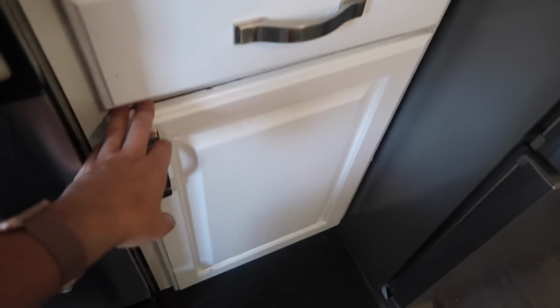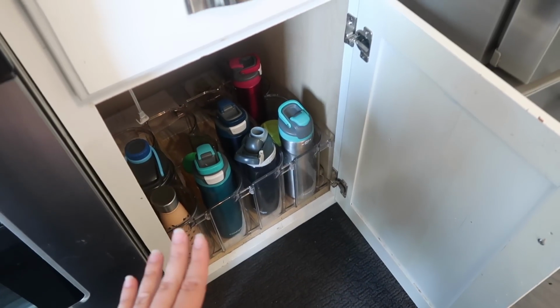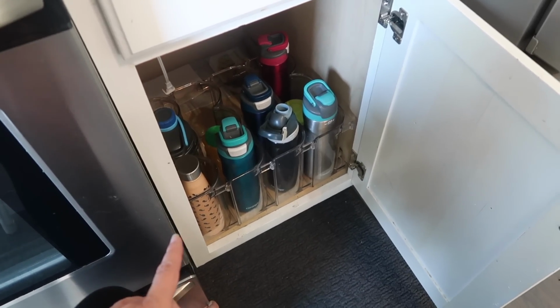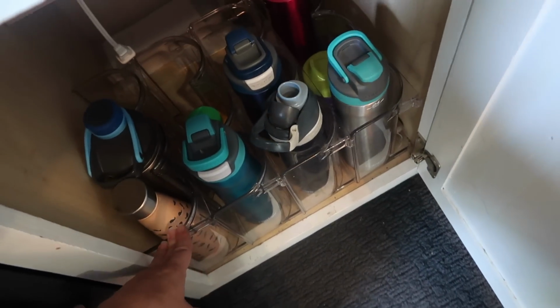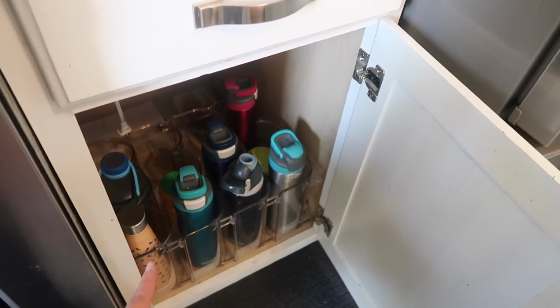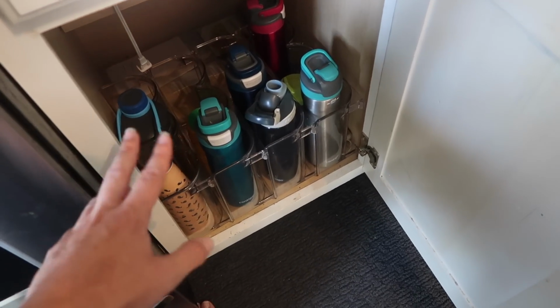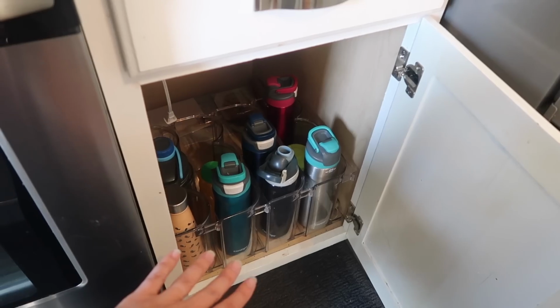Okay, another thing we do in our house that saves a lot of money and time, we use water bottles a ton. We each have a water bottle in our family, and I love this container I got off of Amazon. It can be sat upright, and people even put them in their refrigerators. This is a 12 bottle holder, but you can get it in just 6, I think, too.